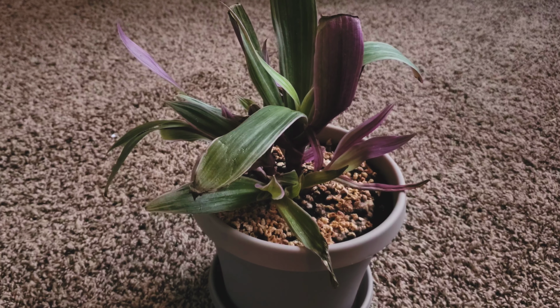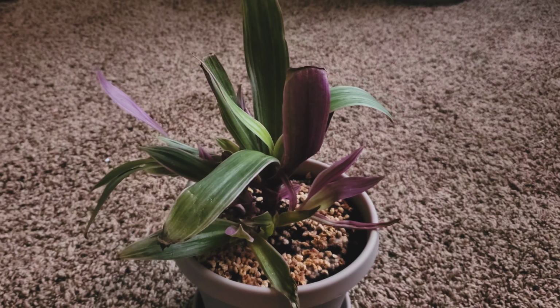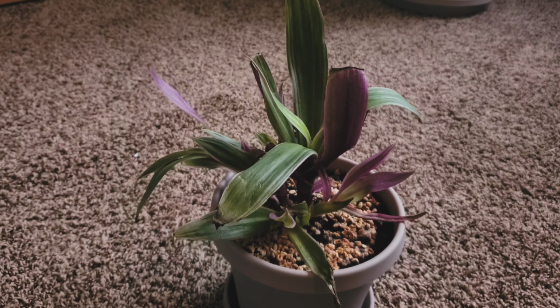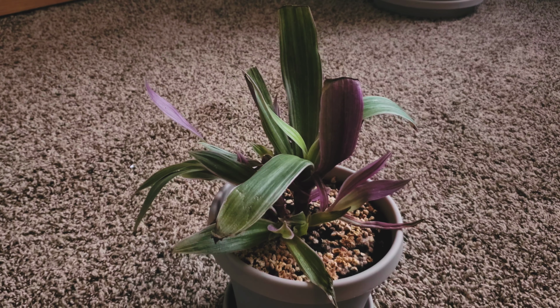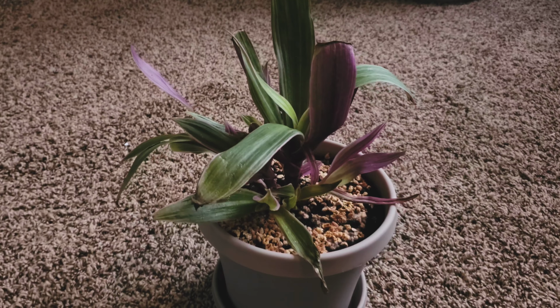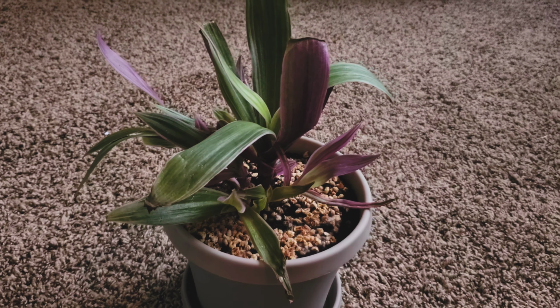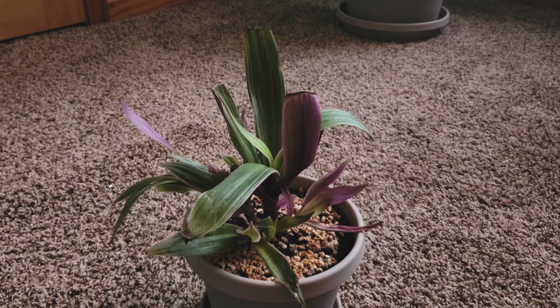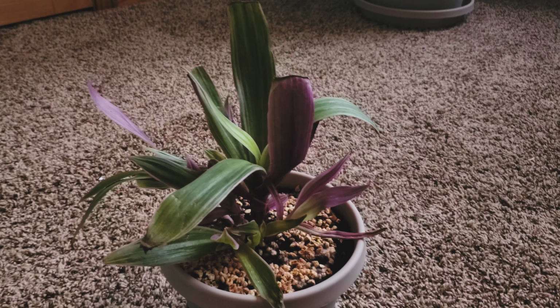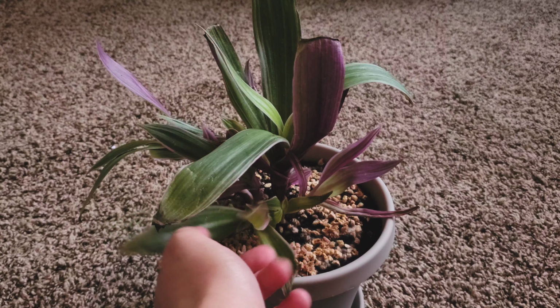I just kind of thought maybe I'll give it a shot. This is the first video of this particular plant, and she's already having issues. So she was sitting across the room, maybe about 10 to 15 feet away from an eastern window. She wasn't liking it at all. It just wasn't enough light.